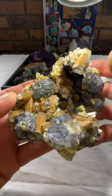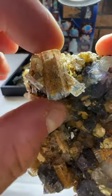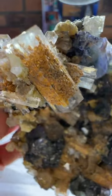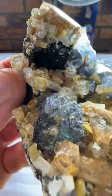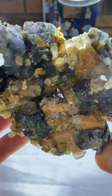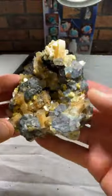Next is this piece. It's got like six minerals on it. There's a double terminated goshenite crystal, which is aquamarine without color, which has got siderite inside. Look, there's a little siderite in there. That's two minerals. And then it's got fluorite with black tourmaline. That's four minerals. And then it's got this yellow muscovite. And there's some more black tourmaline on the back. There might be some more, but it's like five or six minerals here.